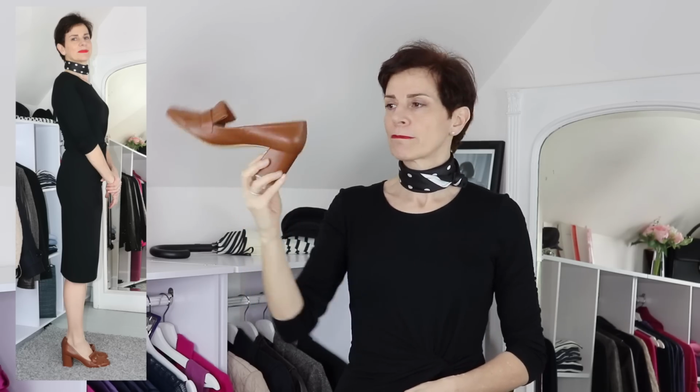What could make your legs a little bit shorter would be the square toe, because your foot will appear truncated here. It will appear cut short, and this shoe is a little bit shorter than the other shoe I've shown you. The same shoe size, but the style makes it like that, okay? So this is something again to consider.